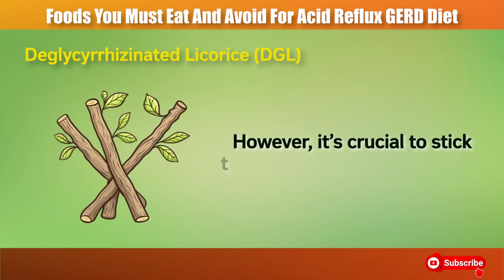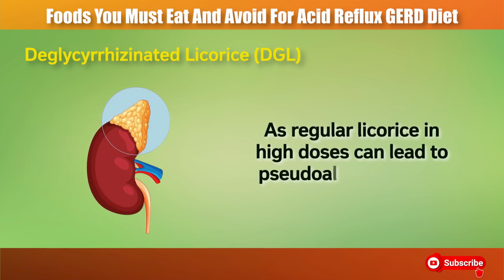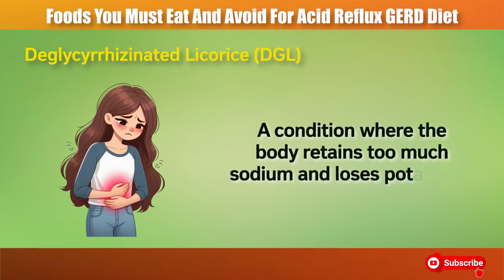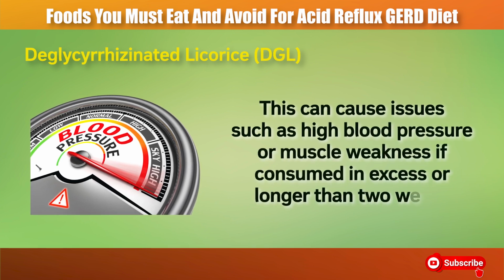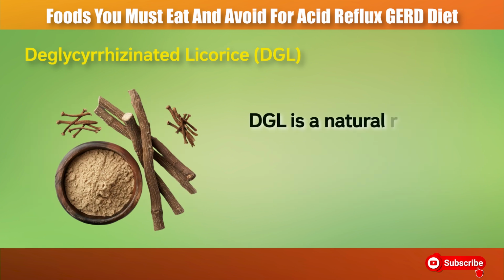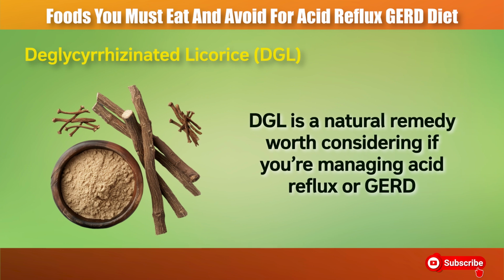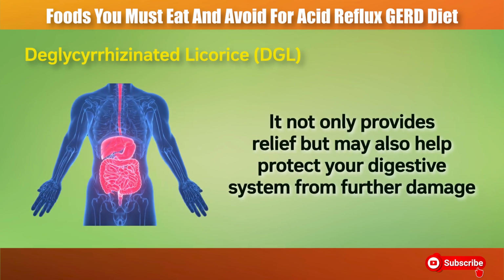However, it's crucial to stick to the deglycyrrhizinated form, as regular licorice in high doses can lead to pseudoaldosteronism, a condition where the body retains too much sodium and loses potassium. This can cause issues such as high blood pressure or muscle weakness if consumed in excess or longer than 2 weeks. DGL is a natural remedy that's worth considering if you're managing acid reflux or GERD. It not only provides relief, but also may protect your digestive system from further damage.